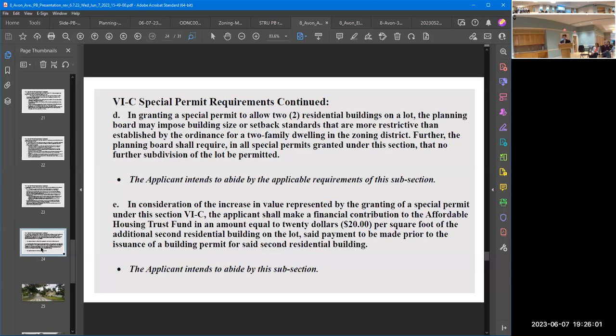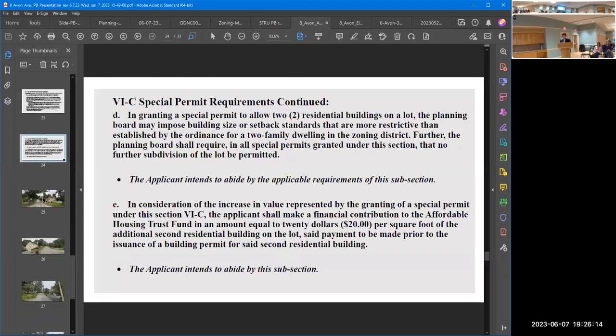The next criteria is that there will be a donation of $20 per square foot for the additional second residential building into the Affordable Housing Trust Fund. And of course, the applicant is aware of that criteria and would comply with it as well.